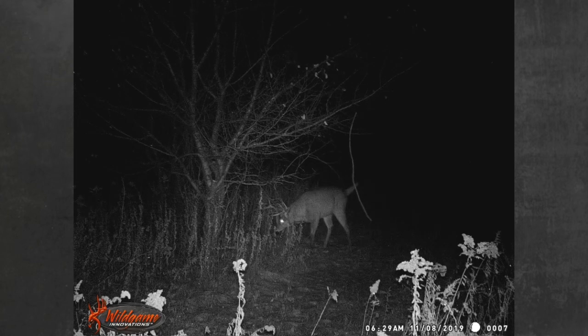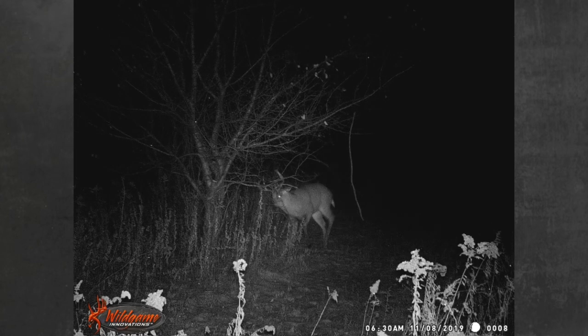The pictures really slowed down after gun season, which is expected. Here's the other camera site with the other vine mock scrape. It's a nice buck. He actually beds down eventually, right? Actually, that's the next one coming up here. But this buck's trailing this doe, and he beds down, which is pretty cool.